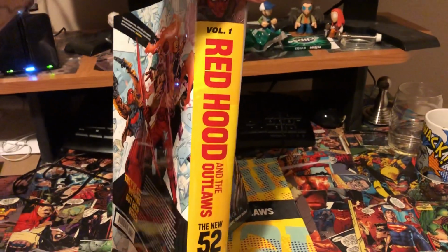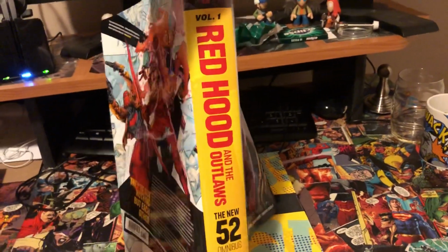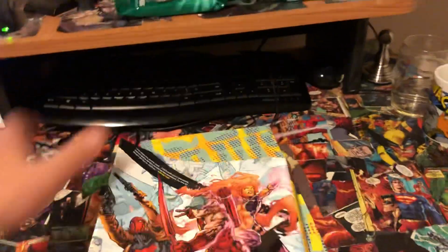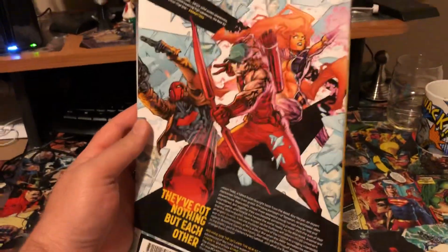I mean, it is kind of a ketchup and mustard kind of flavor going on right here. I get that. But at the same time, it makes it really pop and stand out on your shelf as well. So, unless you're one of those people that really like uniform shelves, I think it's pretty awesome.